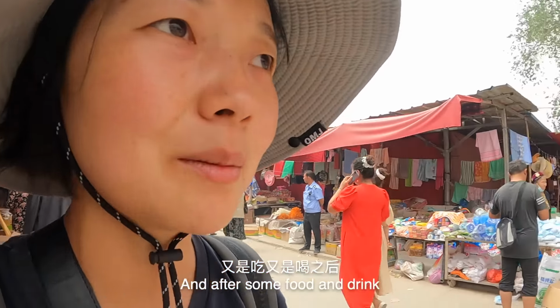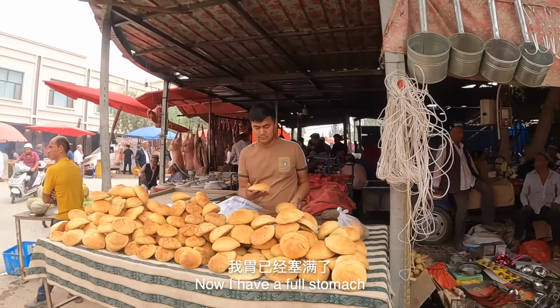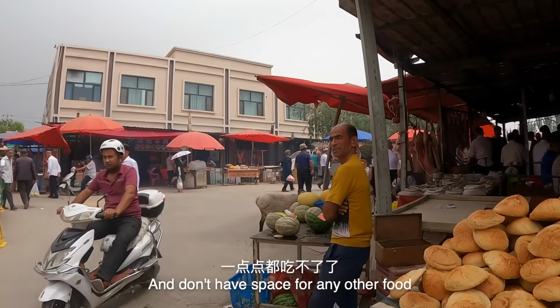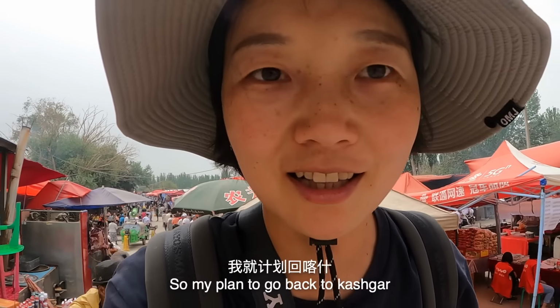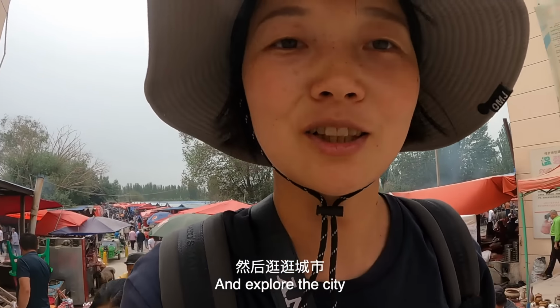Now there are more and more people in the bazaar, and after some food and drink, now I am so full. Now I have a full stomach and don't have space for any other food. So my plan is to go back to Kashgar, take a rest and explore the city.